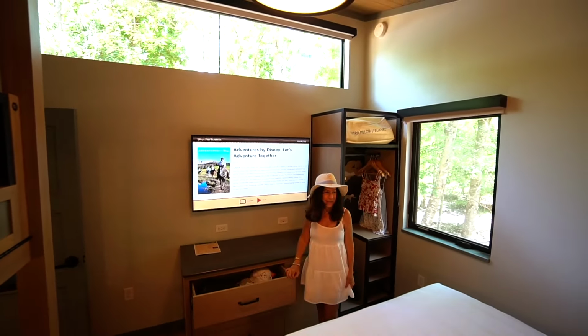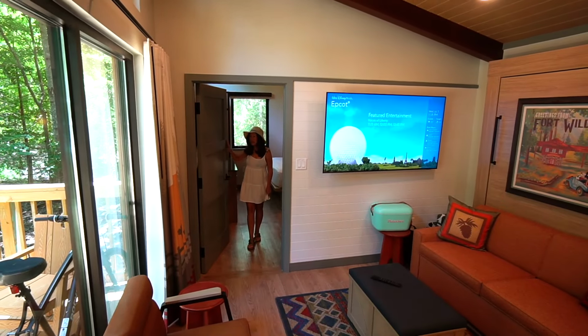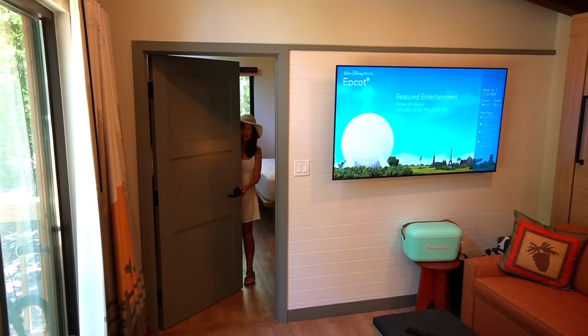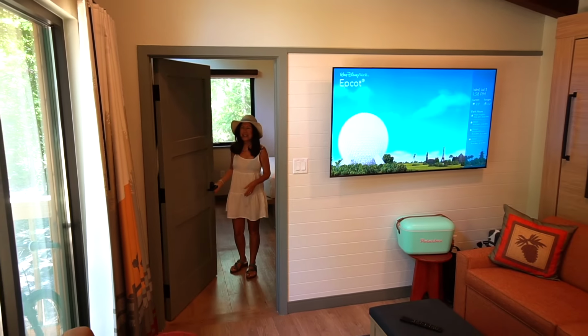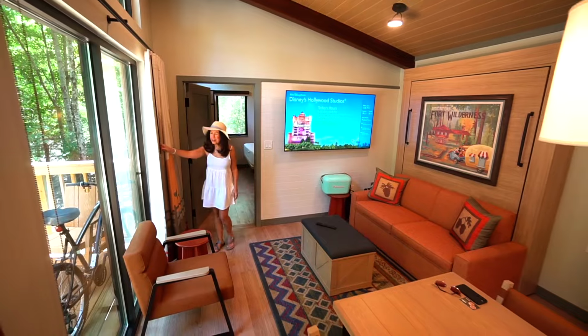What else? You got your queen bed. It's cozy. The bedroom has its own doors, and even the doors are so pretty. These nice heavy doors. Oh, there's a mirror behind it too. Okay, now before we show them the bathroom, we have to show the curtains really quick.